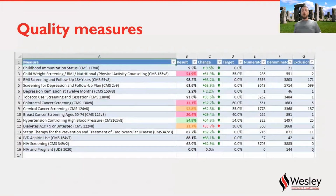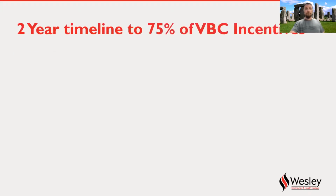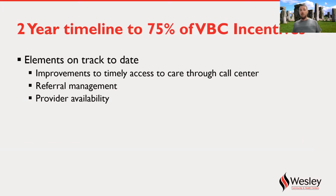Here's a spreadsheet showing our quality measures data that I can make available every morning to anyone in our organization. Because we're no longer waiting to get this information from our plans, we can be proactive in meeting their targets. As a target, we think we can increase our capture of VBC incentives from 5% to hopefully 75% in the next 1 to 2 years.